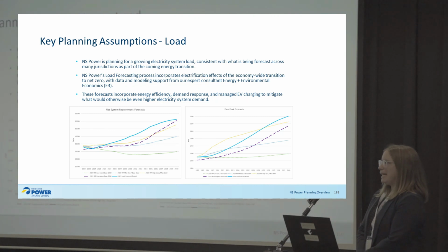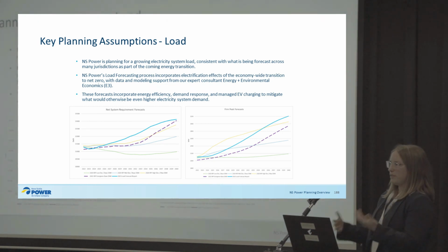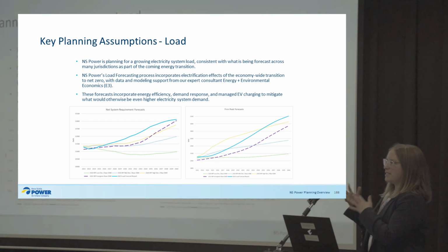Yeah, I think so. Maybe some background on what's included in our load forecast might be helpful. We've been working with E3 to understand some jurisdictional trends around EV charging, and we're using other jurisdictions as a proxy for what charging behavior looks like if you had an EV fleet of vehicles.